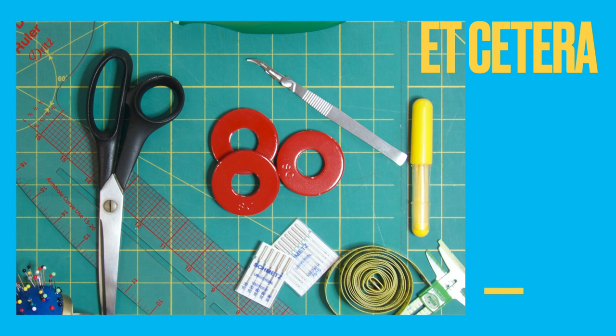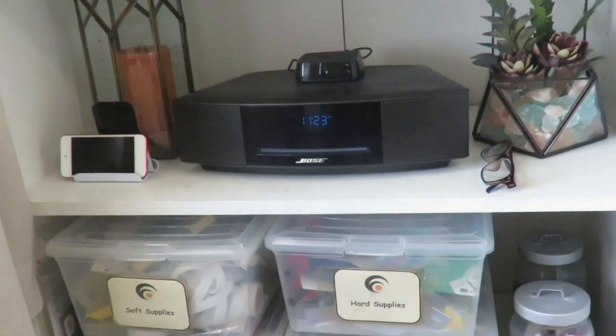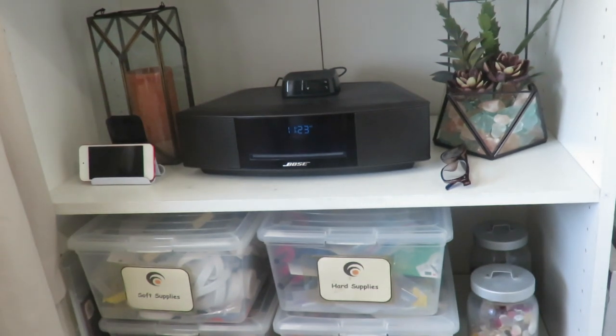My sewing room is more than just my sewing room, though. I try to surround myself with things that make me happy while I'm in there. I like to have something going on in the background while I sew. I've got music, audiobooks, and podcasts downloaded on my iPod. Or if I'm feeling old school, I listen to broadcast radio.